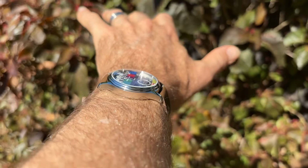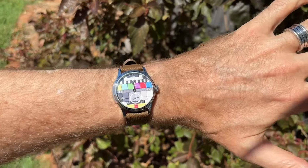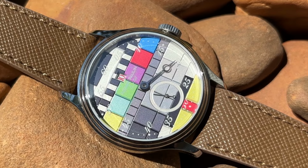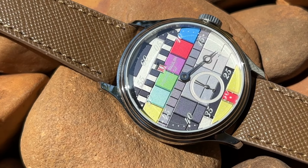It's fun, it's interesting, it's well made, and it's not that expensive, and it has an interesting movement. And well, although it may not have been my first choice, it's been one that I've been really enjoying having in my collection because of that interest factor to it.